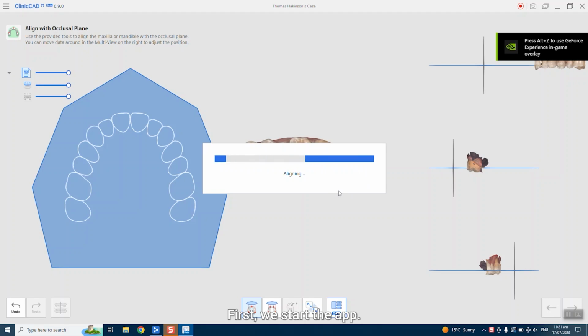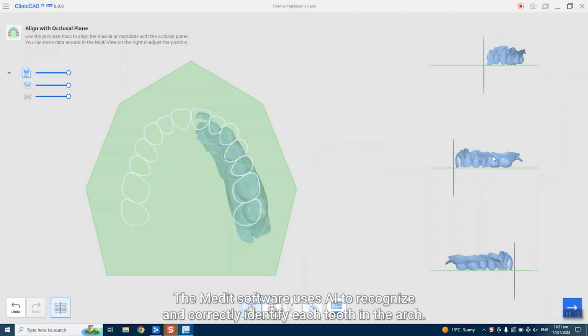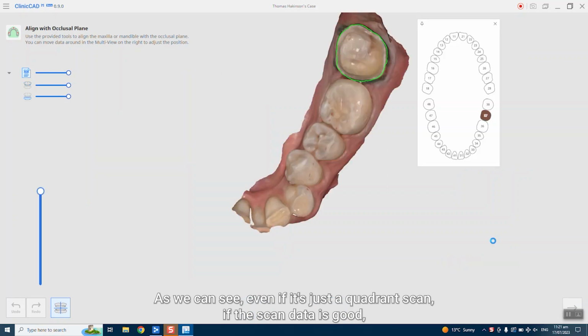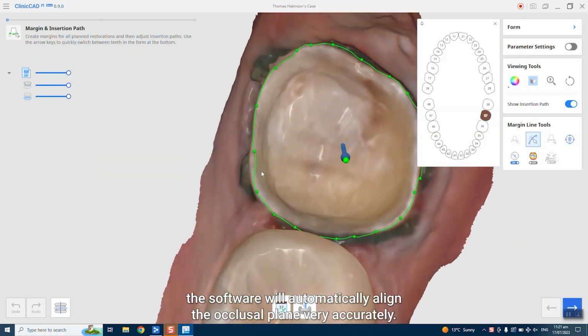First, we start the app. The software automatically aligns the arch in the occlusal plane. The Medit software uses AI to recognize and correctly identify each tooth in the arch. As we can see, even if it's just a quadrant scan, if the scan data is good, the software will automatically align the occlusal plane very accurately.